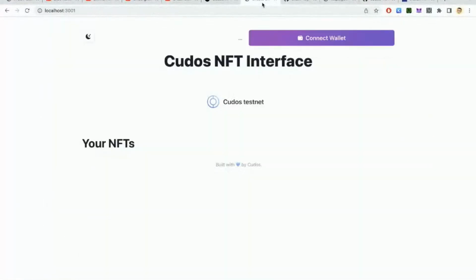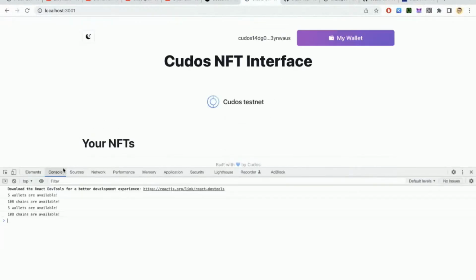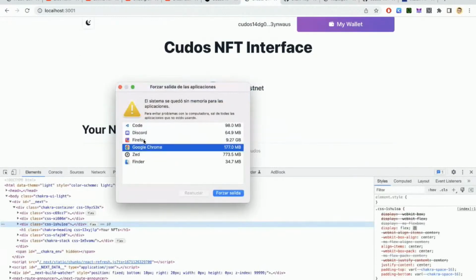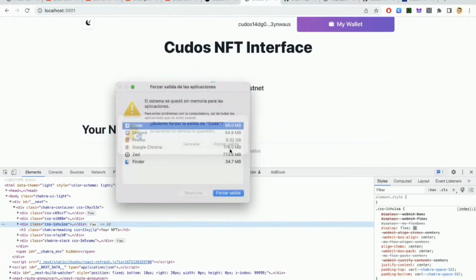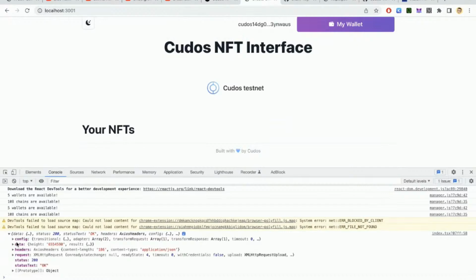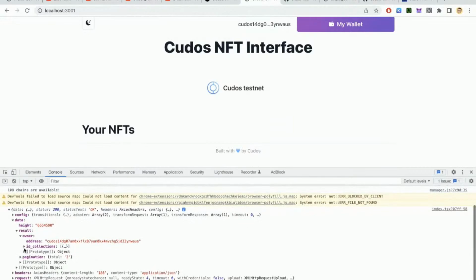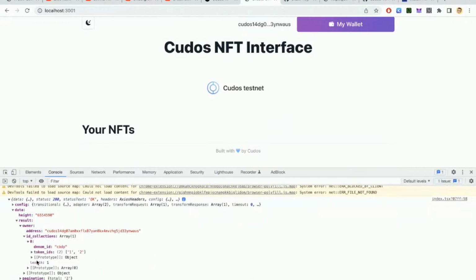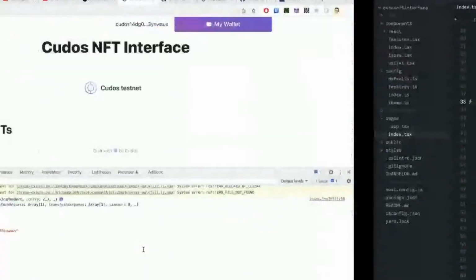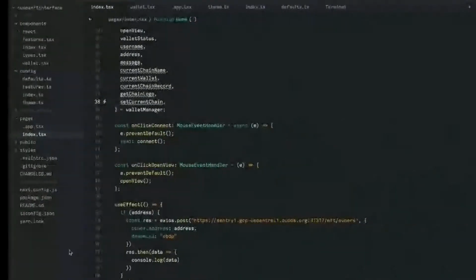Yeah, so if I come back here, I'll just reload. Anyway, as you can see, we have all the data now. We have a data, we have result, we have the owner, we have the ID collections. So if we go through this returned JSON object, we have data, where we have a result, where we have an owner. So data.result.owner.